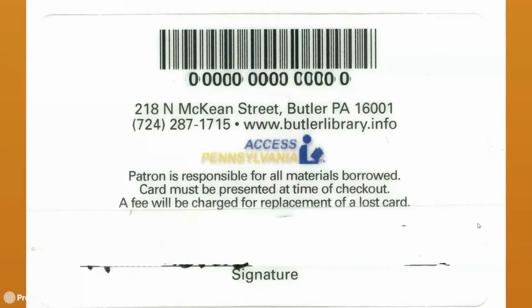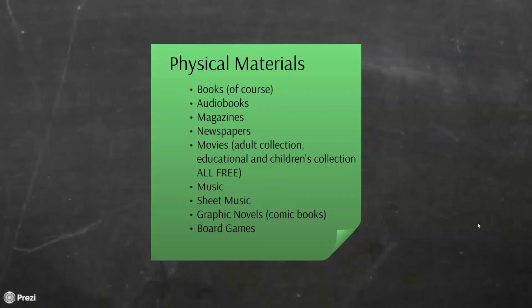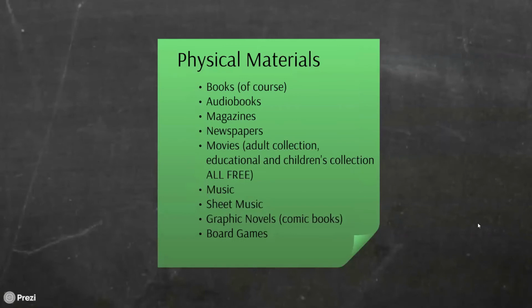So once you have signed up for a library card, you are now eligible to borrow materials from the library. Remember, I said we have over 115,000 items just at the Butler Area Public Library alone. That includes things like books, obviously, but it also includes audiobooks, magazines, newspapers, DVDs. Yes, you can rent DVDs for free from the library. We also have music CDs, sheet music, graphic novels, and board games.